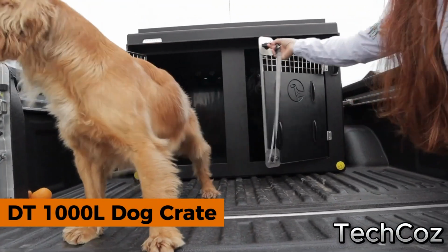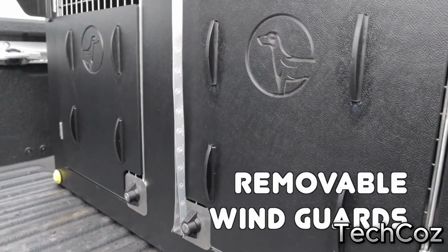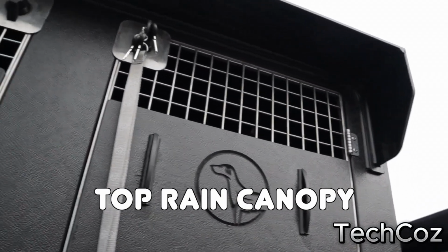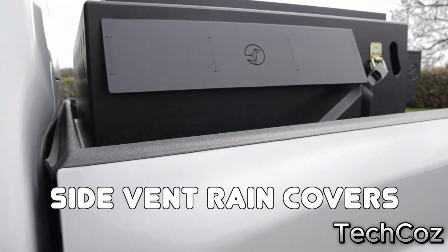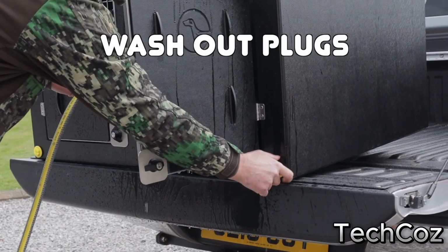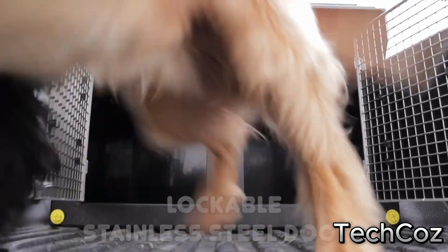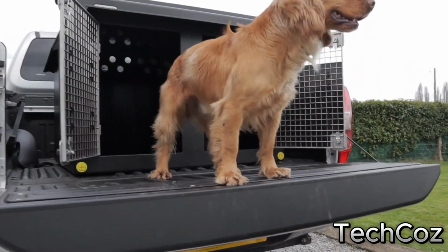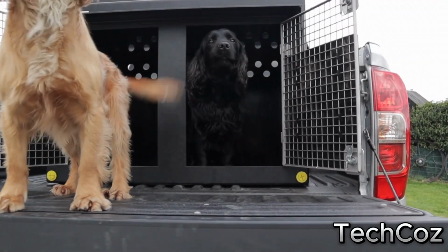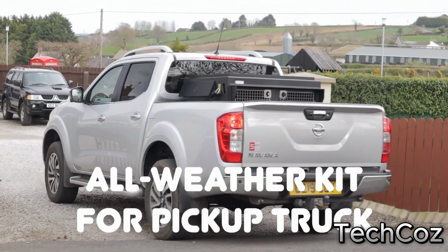DT1000L Dog Crate. If you're a dog owner and love taking your furry friend on trips, the DT1000L Dog Crate might just be the ultimate solution. Priced at $924, it may seem like a splurge, but here's why it's worth every penny. This spacious crate is designed to fit larger breeds like German Shepherds, offering them plenty of room to relax during long journeys. It's equipped with removable covers and a visor, providing protection from wind and rain, making it perfect for all weather conditions, especially the rainy days in places like the UK.